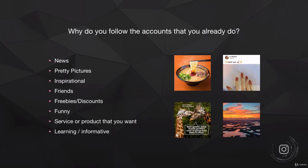So make sure you are looking at over here on the left at the list, these are some main reasons why people follow Instagram accounts, whether it be news, whether it be pretty pictures or inspirational quotes and photos. Maybe they're friends, maybe they get freebies or discounts or coupons. Maybe it's funny, maybe it makes them laugh and it's entertaining. Maybe there's a service or product that you want or you're saving up for, you're not sure if you fully want, so you want to keep in touch with them. Or maybe they're educational, learning and informative.